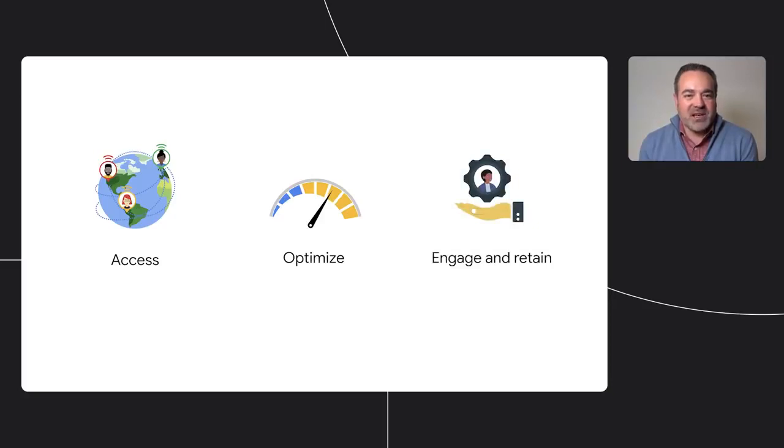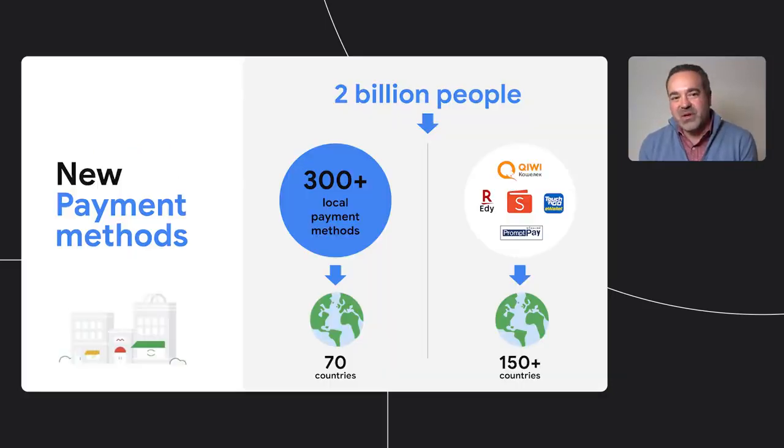Our investments in Play Commerce are focused on helping you grow your business in 3 ways. Increasing your ability to access customers around the world, giving you the tools to help optimize your go-to-market approach, and supporting your efforts to engage and retain your customers. Our commerce platform helps over 2 billion people have access to more than 300 local payment methods in over 70 countries, and supports international cards in over 150 countries around the world.